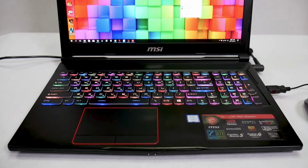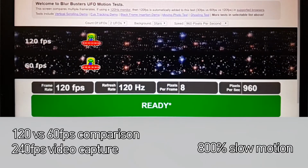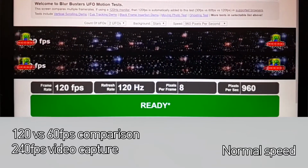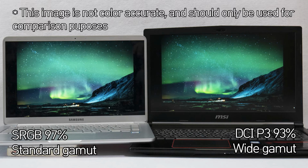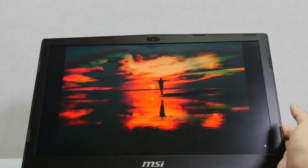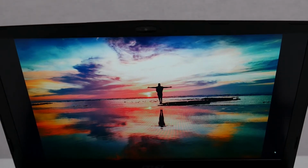The screen is a 1080p TN panel and is surprisingly good. With the 120Hz refresh rate and 3 millisecond response time, you can enjoy smooth and responsive gameplay. Also, the screen has a nice 1000:1 contrast and, most surprisingly, 94% DCI-P3 color gamut coverage, so it can display very saturated colors. However, it has narrow vertical viewing angles even for a TN panel, so the colors shift if you don't look at it head-on, and it lacks G-Sync.